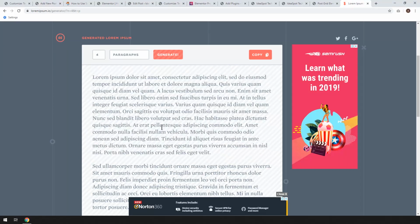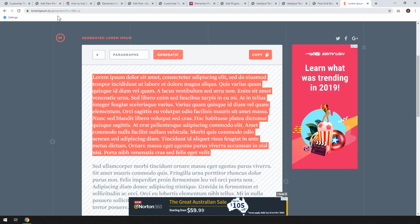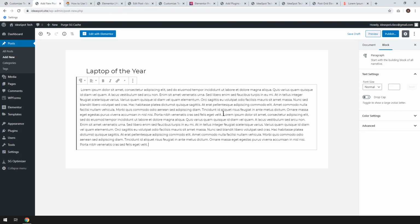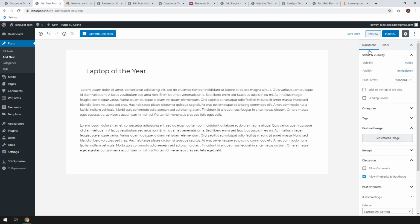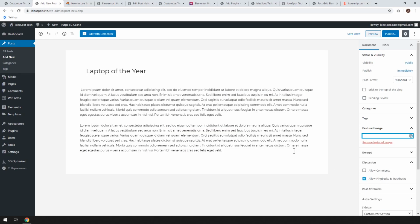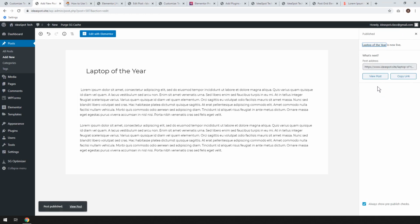Let's get some filler text, say, lorem ipsum text from loremipsum.io. This is a good way if you're just doing test designs to put some filler text on your blog. So let's just make a couple of paragraphs there. Let's go back to document and let's set that featured image up. So let's have a picture of a nice laptop. There we go. So this is a pretty nice little test post.